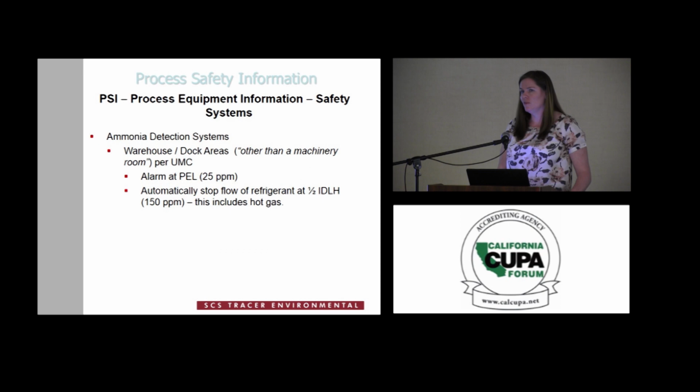And then out in the warehouses where there are people working, 25 parts per million is the California PEL; anything above that, they shouldn't be working. So the lower limit should be half the IDLH at 150, which should shut off liquid and hot gas flow to those zones. Some people just shut it off to the plant rather than zone it off to certain points.